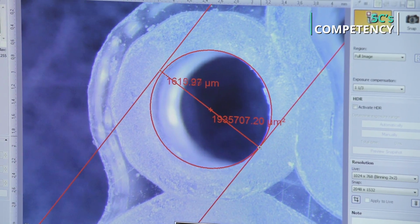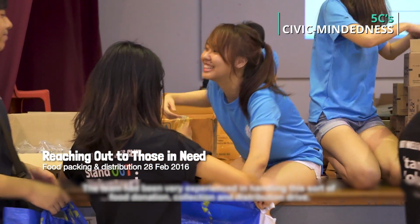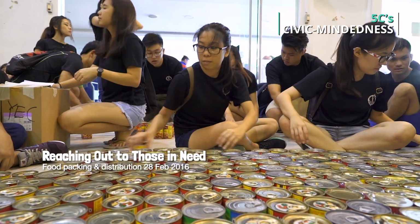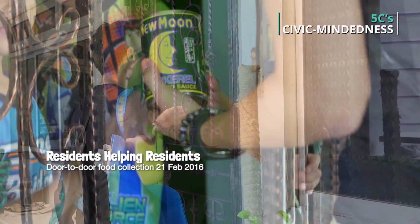We are also using recycled cardboard. All this is actually for us to make sure that we have sustainable operations. We make sure that we understand that the environment is very important to us. We went around Jurong West to collect canned food or food that households do not really want, and then we distribute them to the needy families in the area.